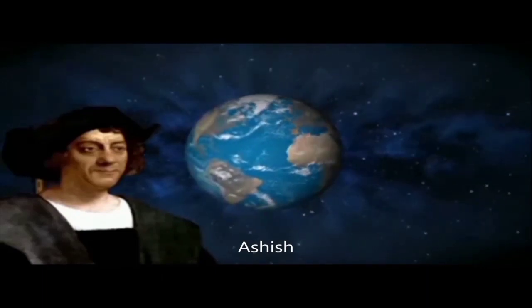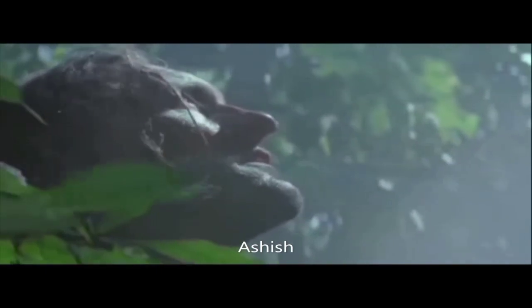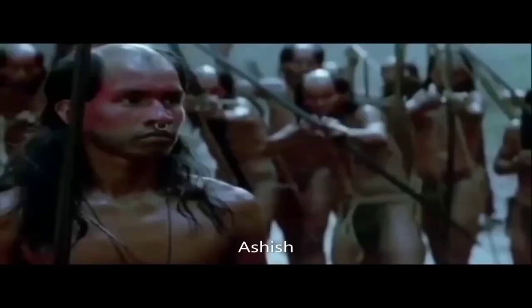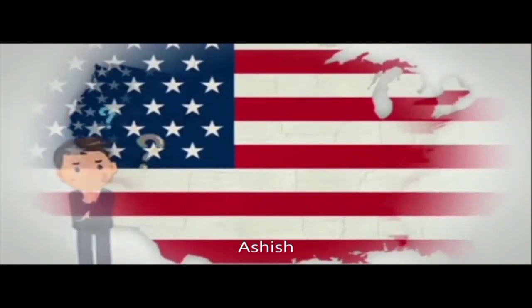Columbus thought that Earth's size was too small, and because of his wrong calculation, he didn't even reach India, but reached the Caribbean islands, and called the people living there Red Indians. If Columbus was not the person to discover America, then who was it?